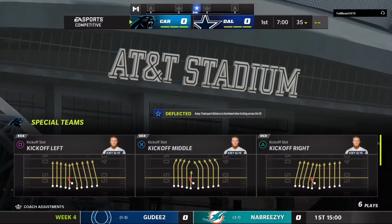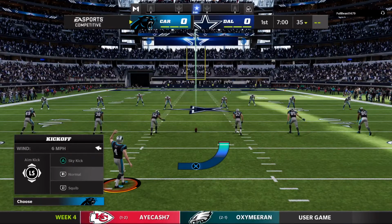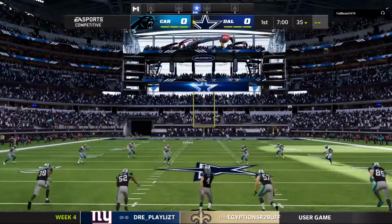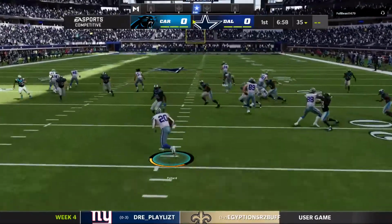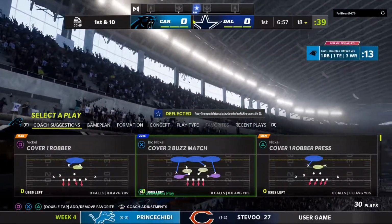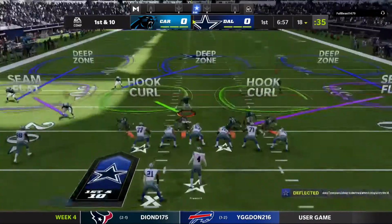They're set for football in Big D as their guys will do battle with the Carolina Panthers. A couple of 2-1 teams set to square off, and we're underway here in NFL Week 4. This is Tony Pollard, and he had no room to run as he's tackled down inside the 20. So from inside the 20, here's 1st and 10 at the 18.